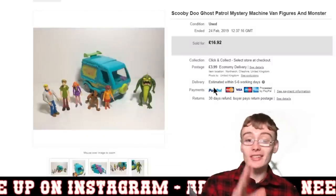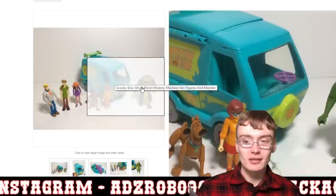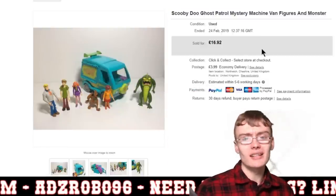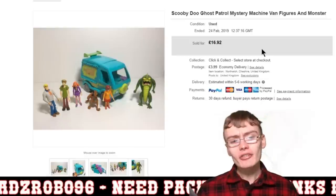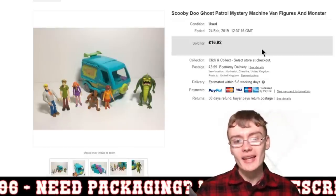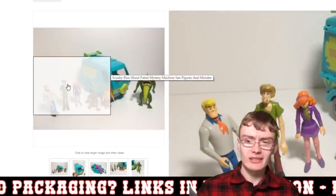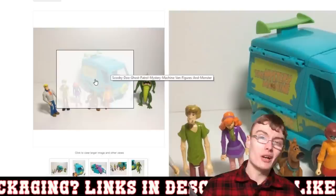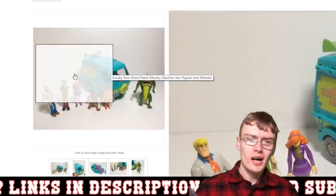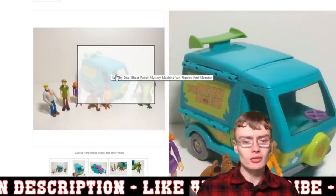But yeah, £16.92 for this little Scooby-Doo Mystery Machine van with figures, and then there's a little monster there. I've never really had good luck with these Mystery Machines, this Scooby-Doo stuff. I've had a few of them, and they've always taken so long to sell. I don't know why it is. Now, I couldn't tell you how much I picked this up for. I was probably picking this sort of stuff up from the car boots. Probably only a few quid, £2 or £3 for this lot here. But to be honest, I really don't know where I got these. Oh, I might have got them from a charity shop, actually, maybe for £2 or £3.